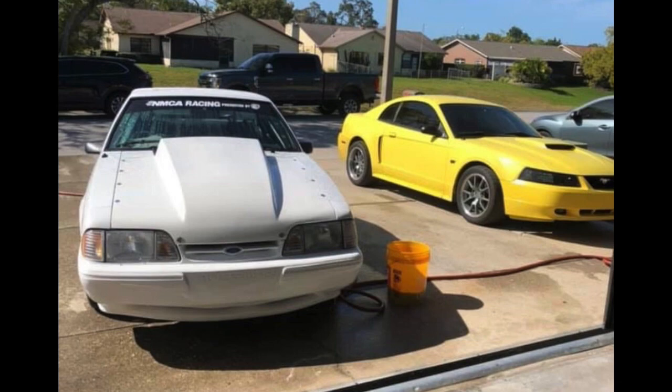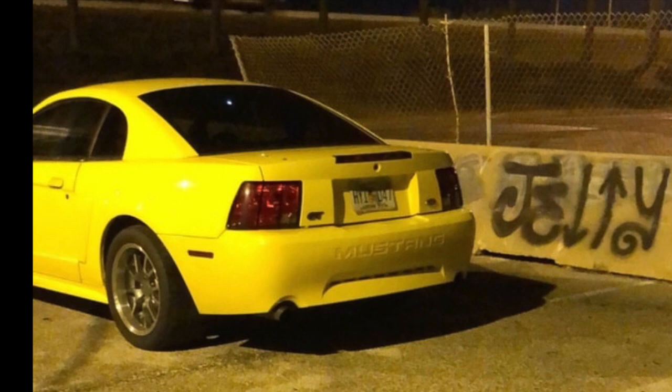Here's his GT in the driveway next to his dad's Fox body, and this is unfortunately a time where he got pulled over, but he was honest with the police officer, told him he was speeding, and they let him go. But anyway, here's a couple pictures of the GT, you know, a little walk around.